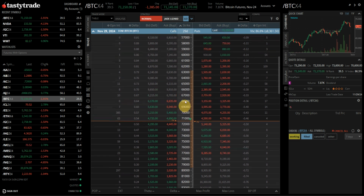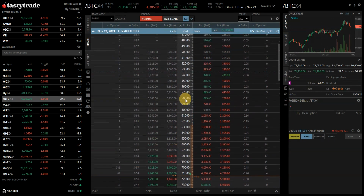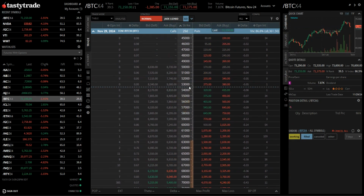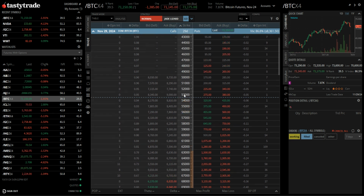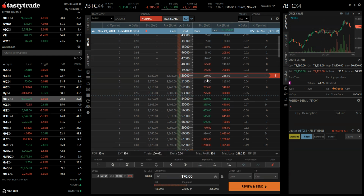So I'm gonna go all the way here, even after the expected move, and I'm gonna keep going down even after this dotted line, which is 1 standard deviation, and go all the way here to 50. It's around 51. I'm gonna pick a round number. I'm gonna do 50,000 on the put side, and I'm gonna click sell. Okay, I'm gonna click on the left one, which is sell. I'm selling this. Now this is selling naked puts. I'm not doing that. And so that's step 1.